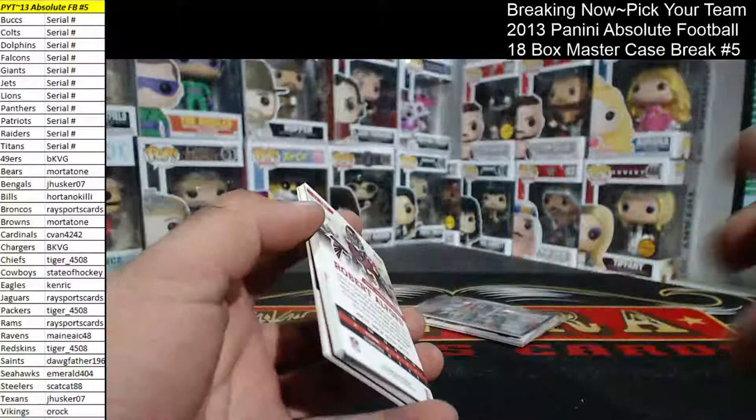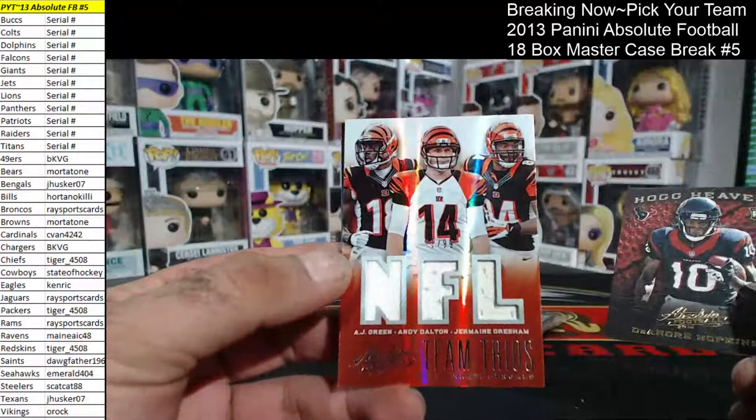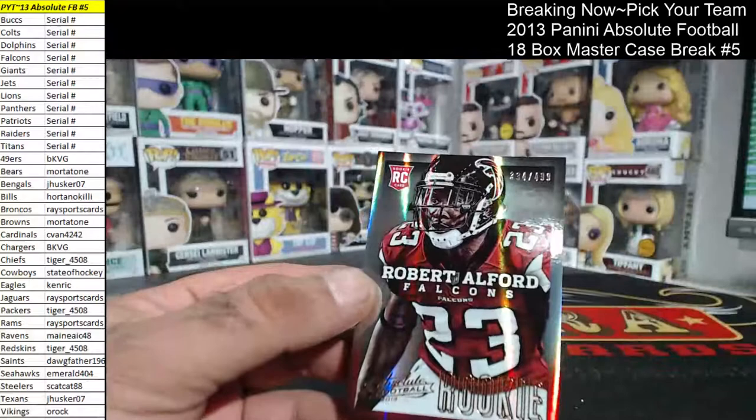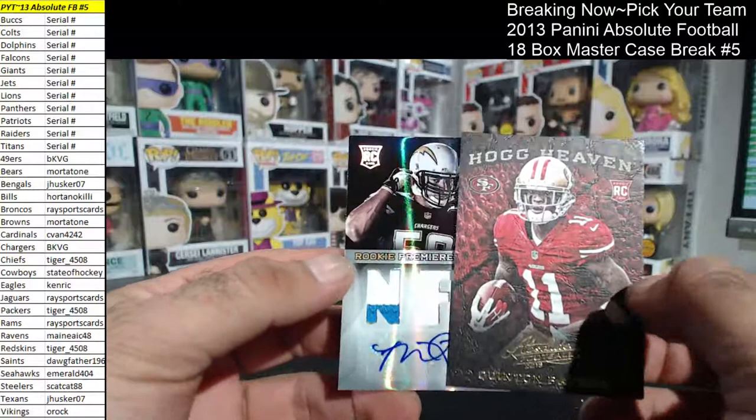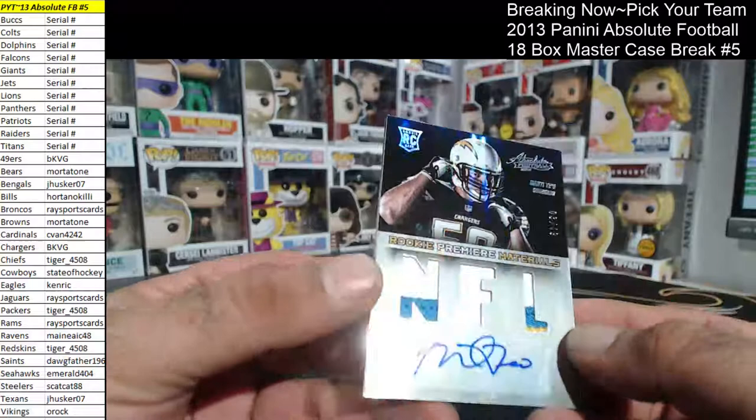Bengals, 73 of 99. AJ Green, Andy Dalton, and Jermaine Gresham. Robert Alford. And the last card of this break. The last pack of this break, last hit of this break is Manti Te'o. Man, so many patches in this case. Three color, one color, three color. 3 of 49. Wes Welker, 21 of 25 for the Broncos.